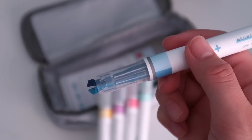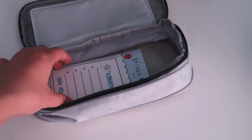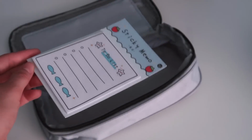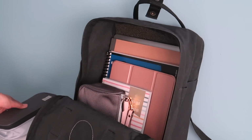At the bottom of all of these pens, I have this sticky note to-do list. I use this to jot down any random notes or thoughts that I come to think of, as well as tasks that I urgently need to finish. And that is everything in my pencil case. Let's get back to the rest of my backpack.